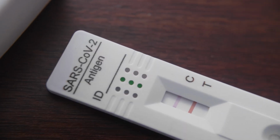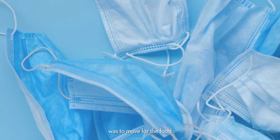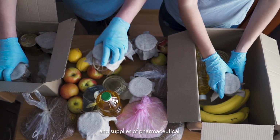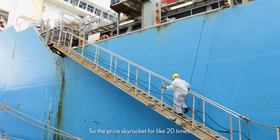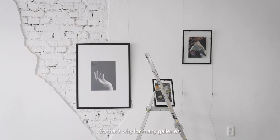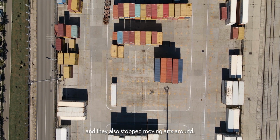During the pandemic, it made everything worse because obviously the priority was to move food and pharmaceutical supplies. So the price skyrocketed by like 20 times. So that's why many galleries stopped having exhibitions and also stopped moving art around.